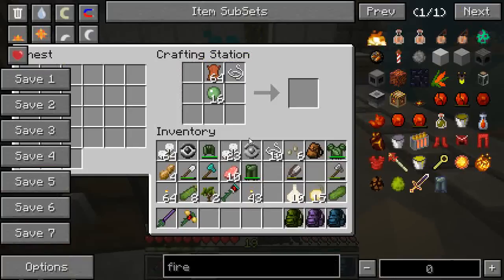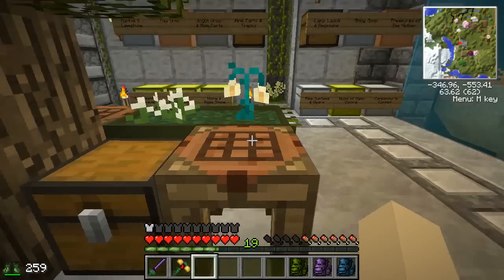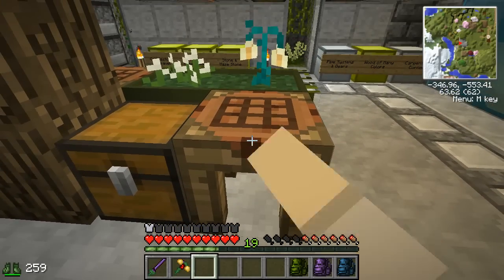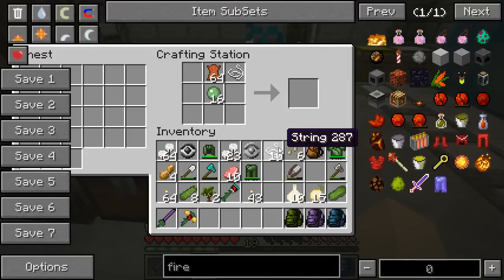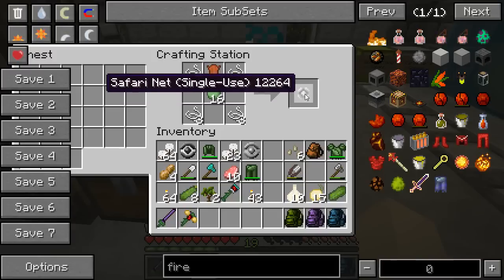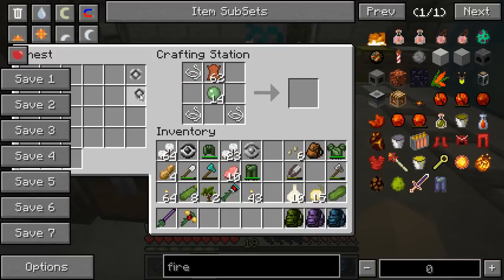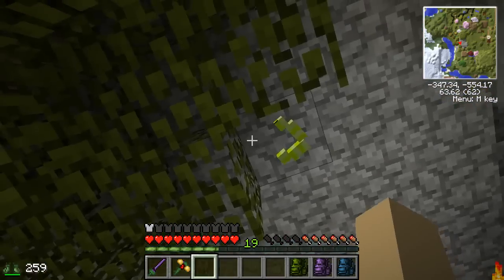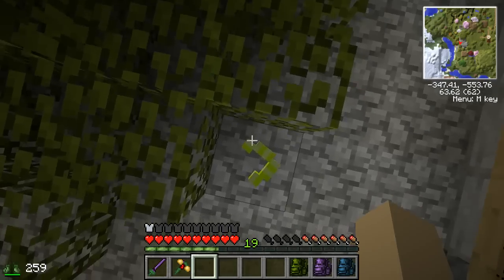But while we're down here, we've got the string kind of set up, and you guys can see I've got a lot of cotton, and I will show you our cotton plantation in just a minute. The reason it's so important that we get so much string is so we can make lots and lots of reusable safari nets, because those things are vital for what we do. Oh, and actually look, you guys, I didn't even think about this. I can make them and just throw them in this chest, and then I can just open the chest when I need them. Eureka, eureka, little glow worm.